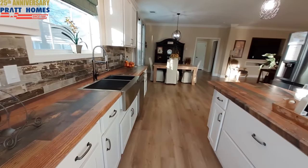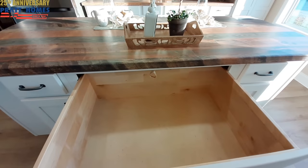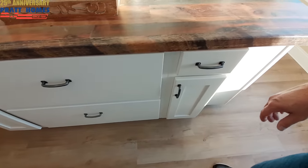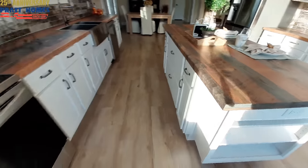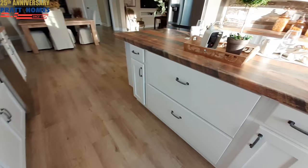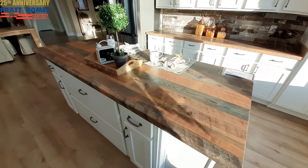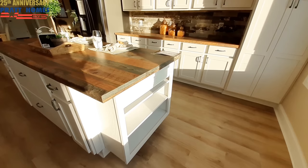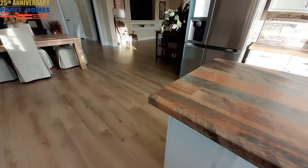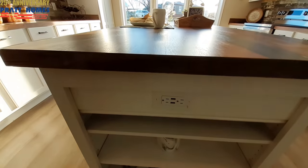And if that storage isn't enough for you with those pots and pan drawers, we've got the extra large pots and pans drawers. I mean, that's your normal size, and those are your extra large. In this long center island here, you've got adjustable shelves in your cubby at the end. Same thing at this end. And this one even gives you the USB plug.